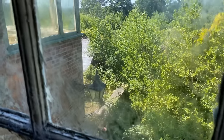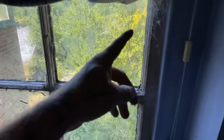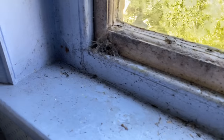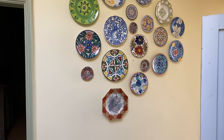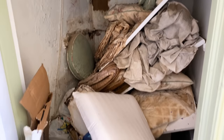Have a quick peek outside, you can see how overgrown it is out there. You've got all the cobwebs on the windows here. You can tell that window hasn't been open for years. Actually, nice to see a clean toilet for a change. Okay, so we walk out of the bathroom into an upstairs landing. Got some nice plates on the wall there. We've got a cupboard here, full of bedding, bed sheets.